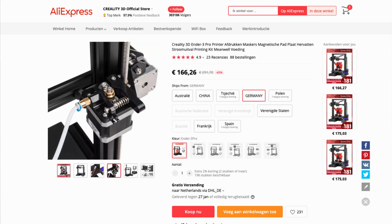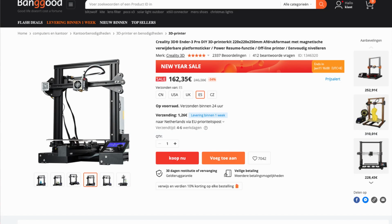So, let's check this one on AliExpress. AliExpress sells the Creality Ender 3 Pro for 166 euros and 26 cents. As you guessed, it's free shipping with DHL out of Germany. On Banggood, this same 3D printer, the Creality Ender 3 Pro, costs 162 euros and 35 cents, shipped from Spain, and you pay 1 euro and 26 cents for shipping. And the shipping time is around 4 to 6 days.